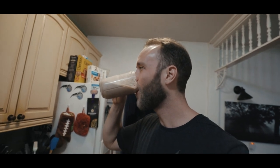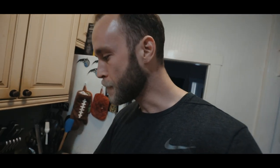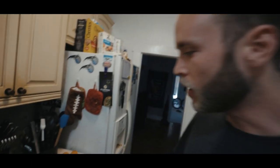All right, so we got the oatmeal cooking right now. We're having the protein shake. Again, this is just one scoop. Normal morning, we're having two scoops. Again, this protein shake is very, very clean and simple. There's no chia seeds, no flax seeds, and no banana in this one.